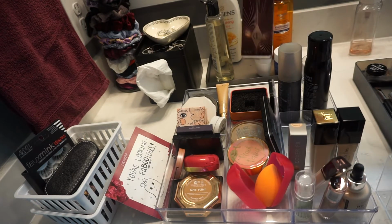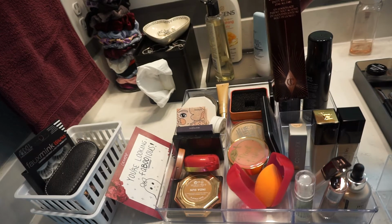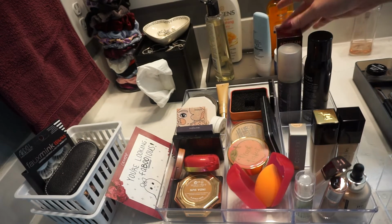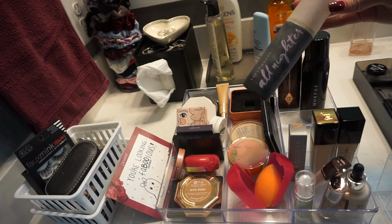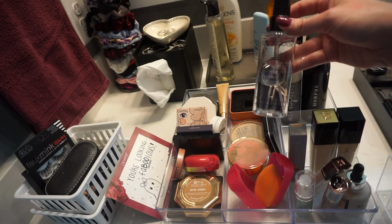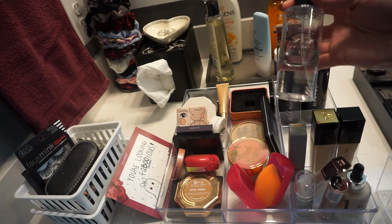I've got a brand new Airbrush Flawless Setting Spray from Charlotte Tilbury that's probably getting up there. I need to use it. I have a newer one of the Morphe Continuous. I'm trying to use up this Urban Decay All Nighter, which is one of my favorites. There's not much left. The Smashbox Primer Water, I never really loved. It probably honestly could go.